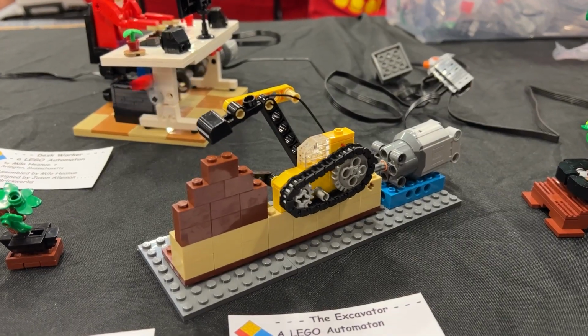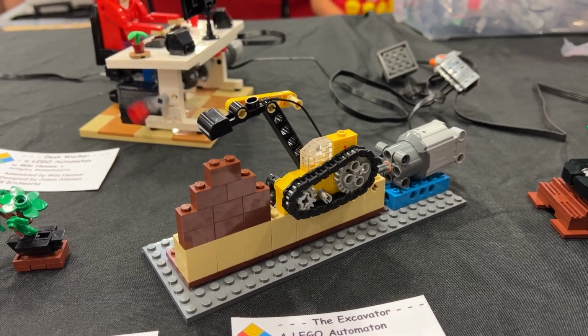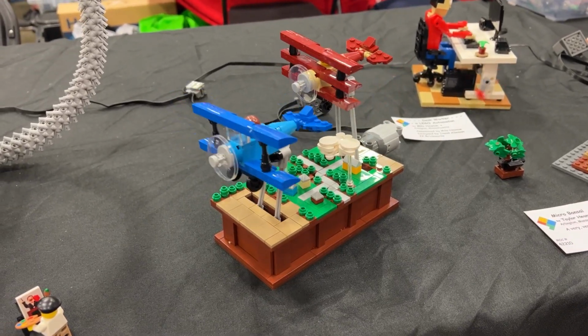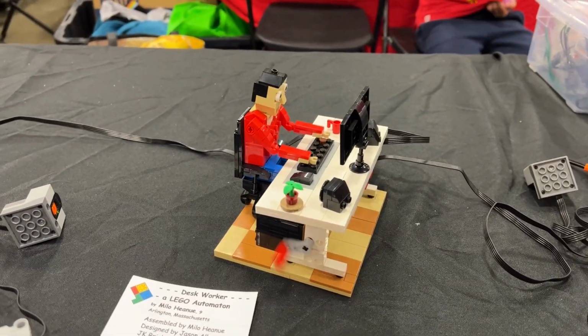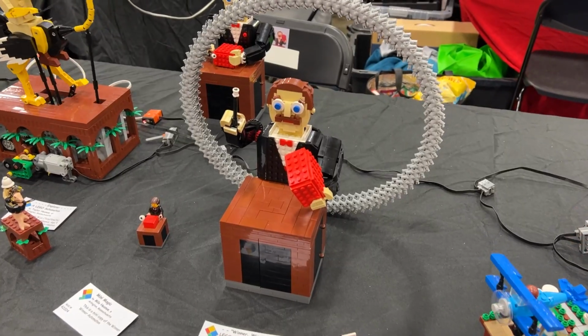I also really enjoy seeing smaller little movement MOCs like this. It's so easy at a big convention like this to get distracted by the really big stuff. When you see little tiny things with some really impressive techniques or impressive movement to them, much like these, it's really fun. Love the humor in this one here of this guy furiously typing away as he finishes an assignment or something. Very cool.